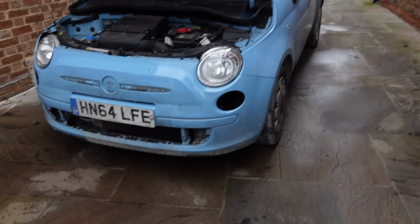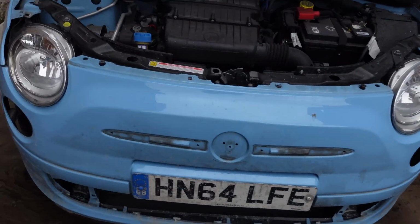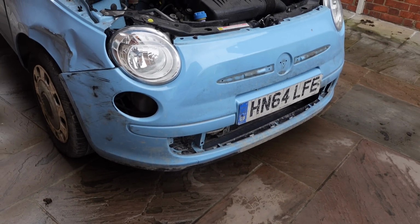Right, okay. I think that's pretty much everything, really. We will give it a wash, and we'll have another quick walk around it once we've given it a wash. I'm going to do that soon.